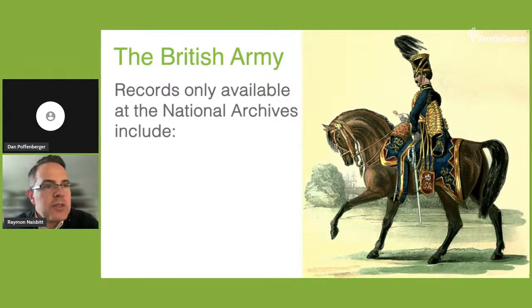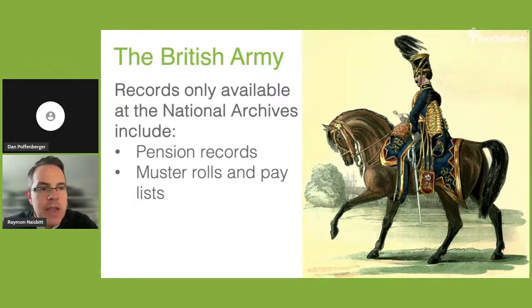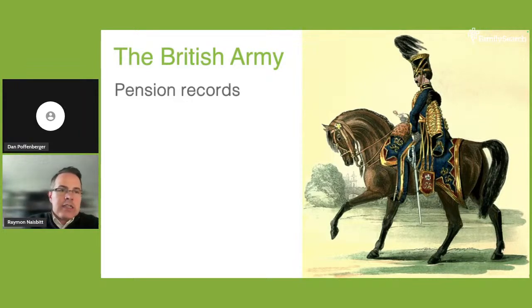So some of the records that are not digitized include pension records, which is amazing because we've talked a lot about these pension records that are digitized and online. There are still many more that are not digitized and are only available at the National Archives. The muster rolls and pay lists, which are great records where you can actually document their military service through time. Records of discharge and soldiers who died in the service. These are some of the records that are only available at the National Archives that are not digitized.